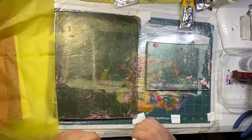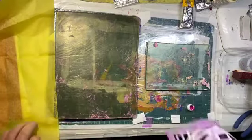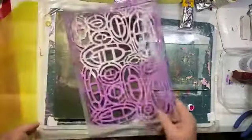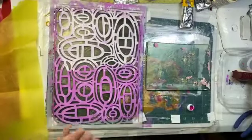I was going to say, I just had it open. I know I can. You know what I'm going to do? I'm going to put this down first. I've got paint on both sides now, so it doesn't really matter, does it? Just go with it, girl.